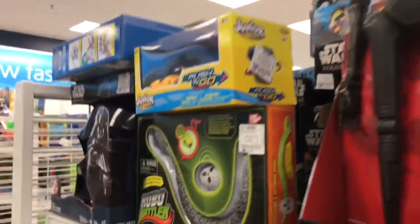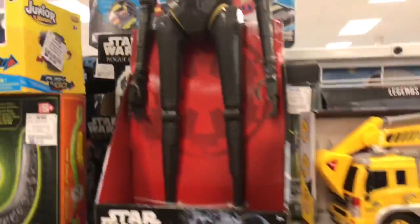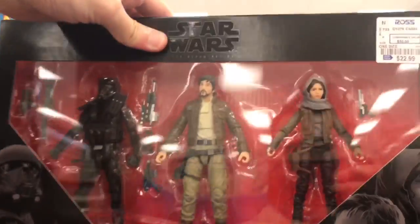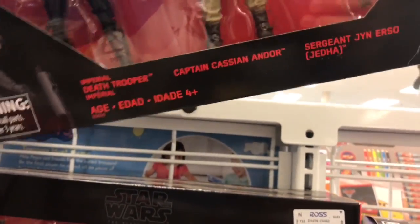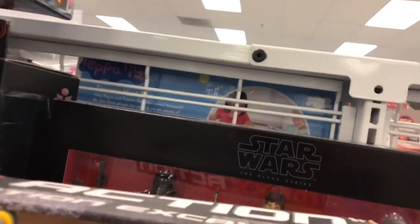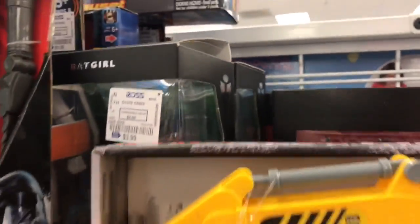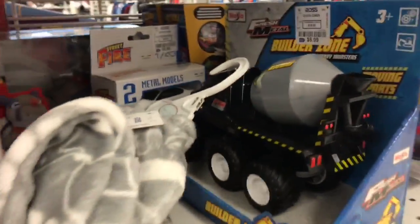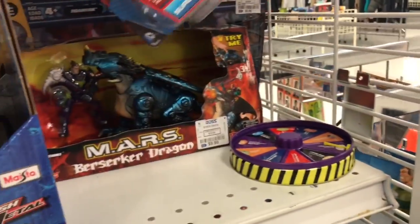All right guys, so I'm at Ross, and I see some Star Wars Rogue One stuff. Here's a Legends Falcon. Oh snap, there's like three of these. Very interesting. That's a pretty good price. They got these vinyl idols for $3.99, which is pretty good too. It's Bad Girl. Let's see what else we can find. I don't see anything crazy.